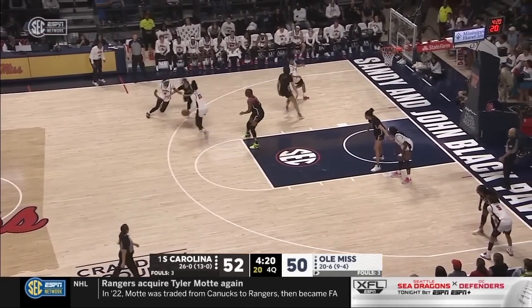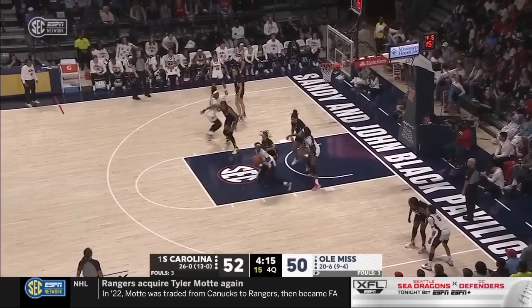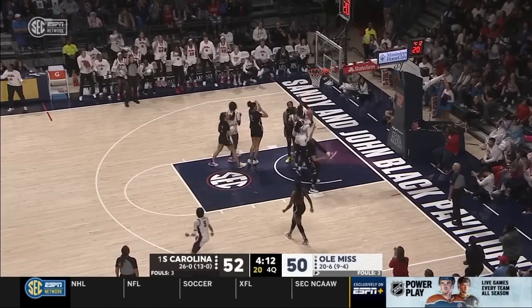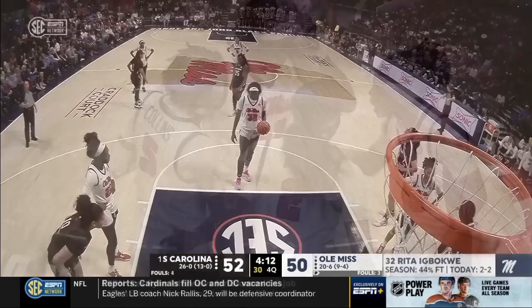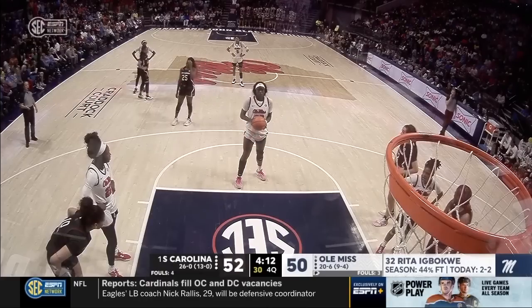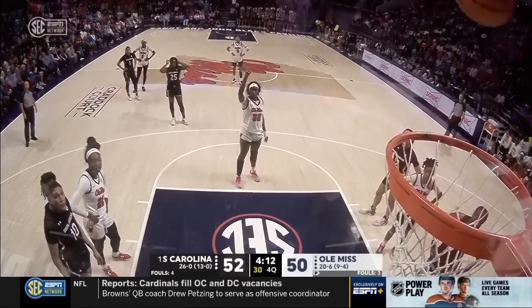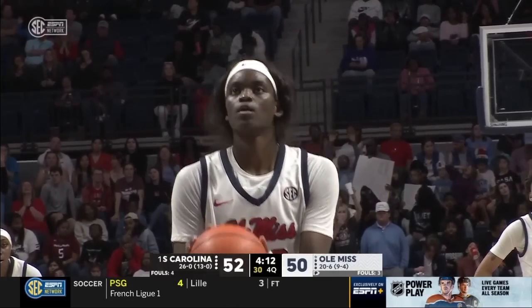An SEC record crowd for a game here in Oxford on hand. Over 6,500. Davis on the turnaround. Doesn't get the roll. Igbokwe on the glass is fouled. Coach Joe told me today, the reason Rita Igbokwe is playing so well, she loves going against bigger bigs, and this young lady has shown up in a big way here this afternoon for the Rebels.